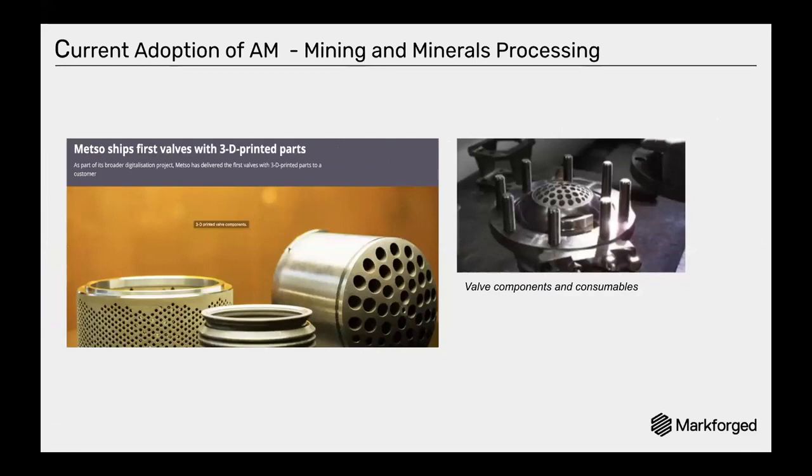In Finland, Metso is a provider of equipment and services for sustainable processing and flow of natural resources in the mining, aggregates, recycling, and processes industries. One of the company's goals is to become a leader in digital technologies, and it has taken another step towards that goal with the release of the first valves made with 3D printed parts. The 3D printed metal components in the valves allow them to perform in an especially demanding application that requires them to withstand numerous, fast, open-close cycles without maintenance.